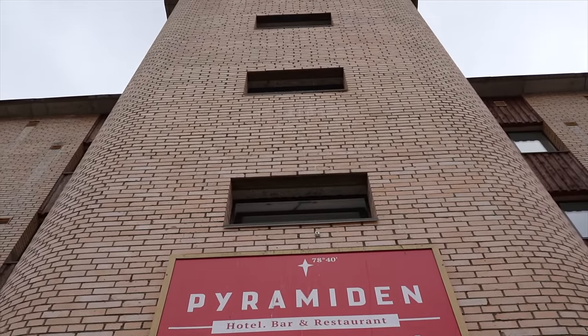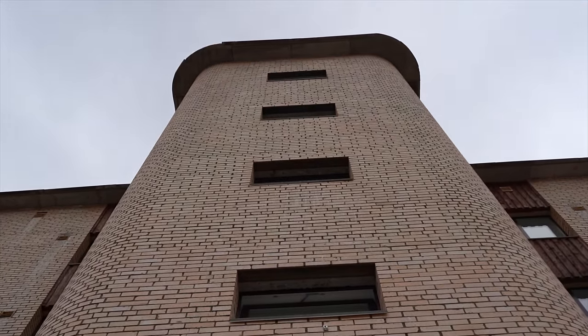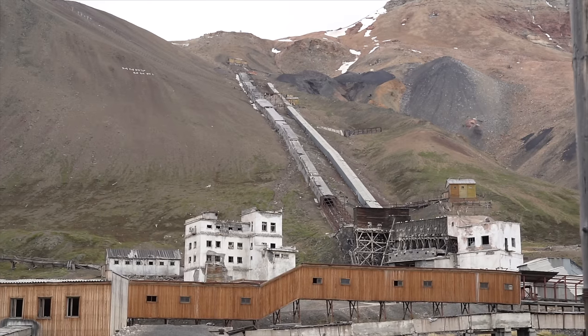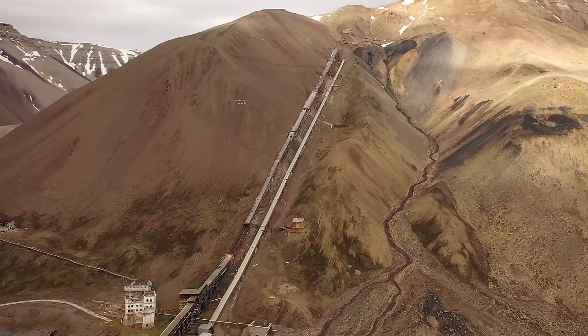Christopher and I had an amazing lunch at the hotel, and now after filling up with all that energy and Russian beer from Barentsburg, it is time to hike the mine gallery. This long wooden structure leads all the way up to the mine shaft at the top, and I'm going up there, alone.